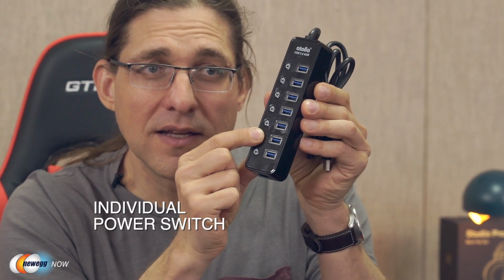But what's really cool is that each port has its own individual power switch. Now people might ask, well, hey Greg, so why is that important? The answer is that the less frequently you plug and unplug accessories from USB ports, the longer the ports will last and keep a good, solid, tight connection. The last thing you want when you're transferring your important data around is to have a loose and unstable connection port, where you might end up losing data and corrupting files.